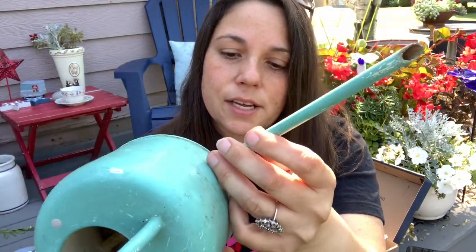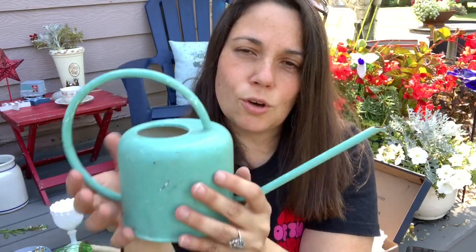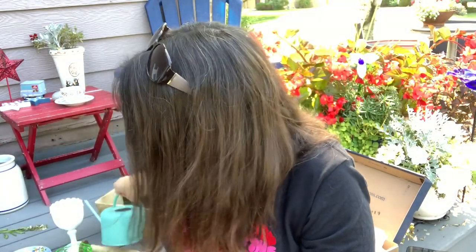The DIY itself is actually even aging, but I thought that was adorable, and that will probably go in my bedroom, possibly my family room, but probably my bedroom. And that is 3/4 of a pound, so about $1.15.